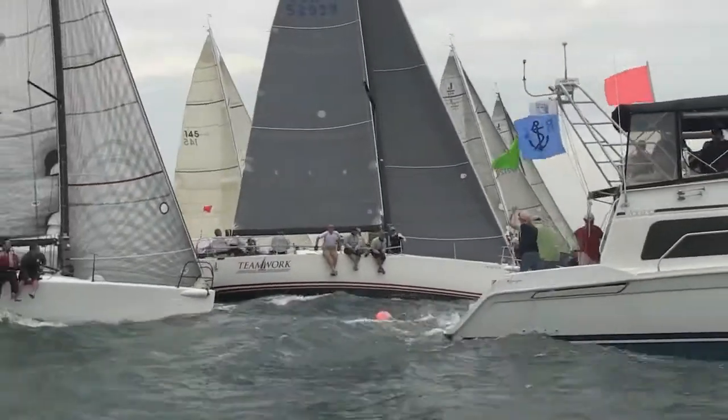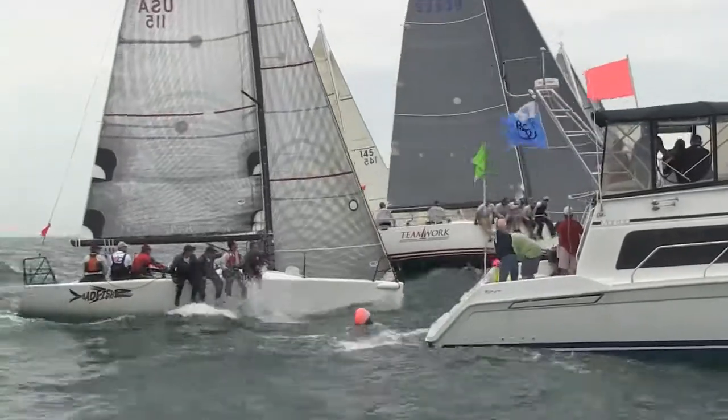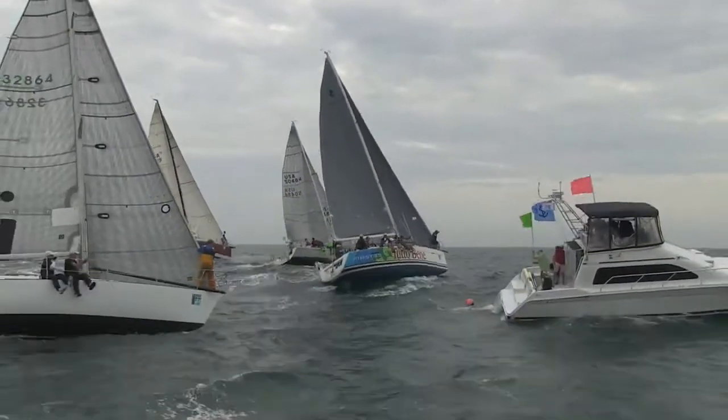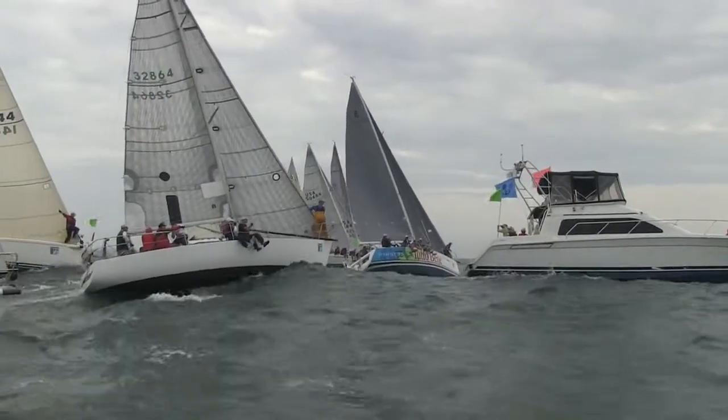And an X-ray flag. Somebody was still over the line in the middle. 8 seconds to go. Tutto Bene looking great for the PHB start.